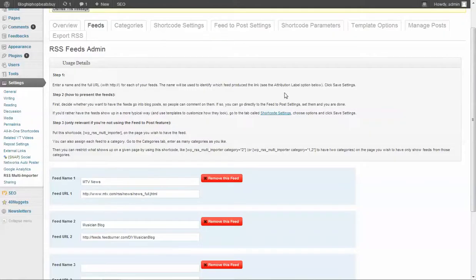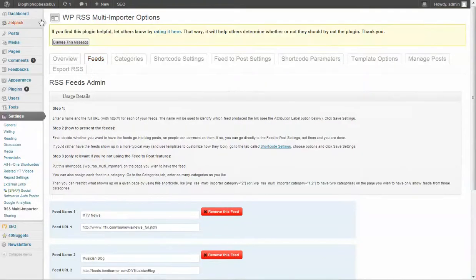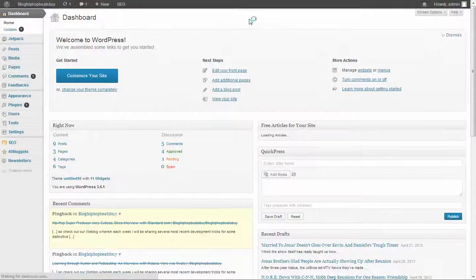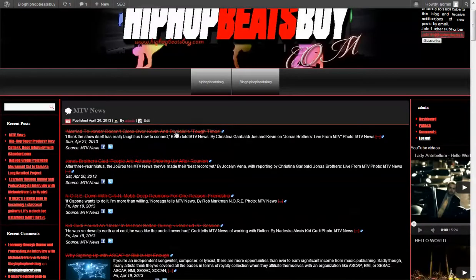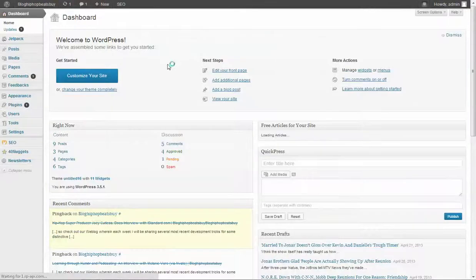So let me show what it can do. This is your dashboard, this is your back end. Everything which you see on the front end of your website is controlled in the back end.